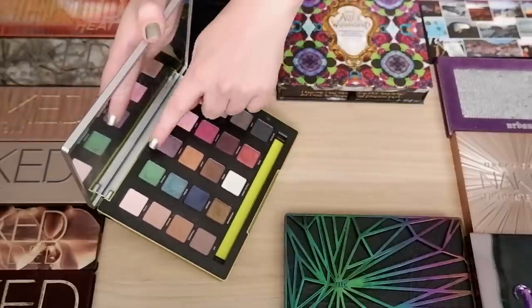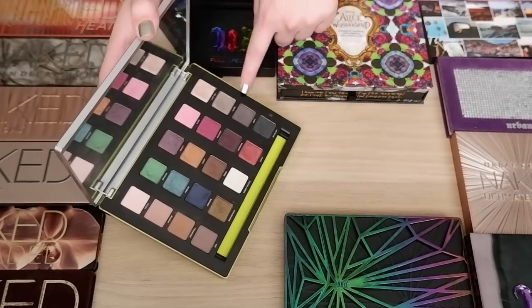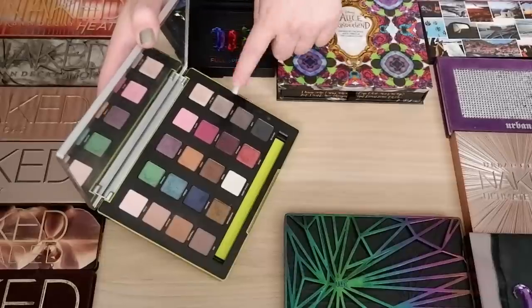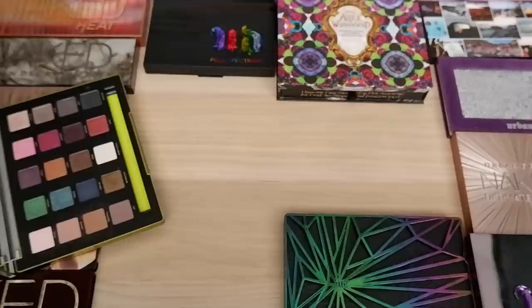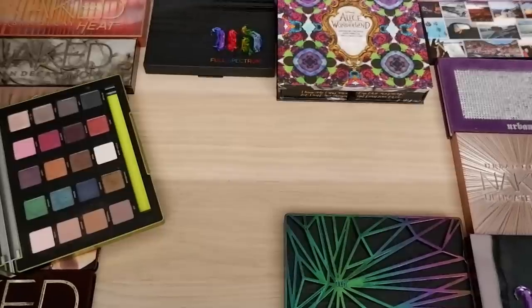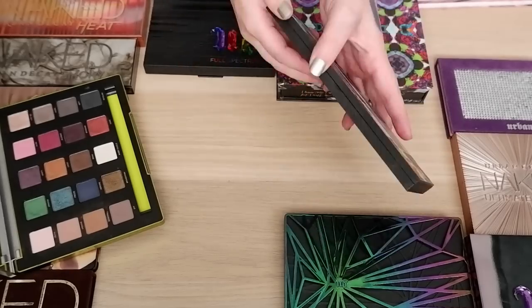You get these berries, and then you get some blue greens, you get a full row of neutral mattes, you get some cool tones in here as well, and I really, really liked a lot of these shades actually. What I want to show you here is that a palette a lot of people liked was the Born to Run.